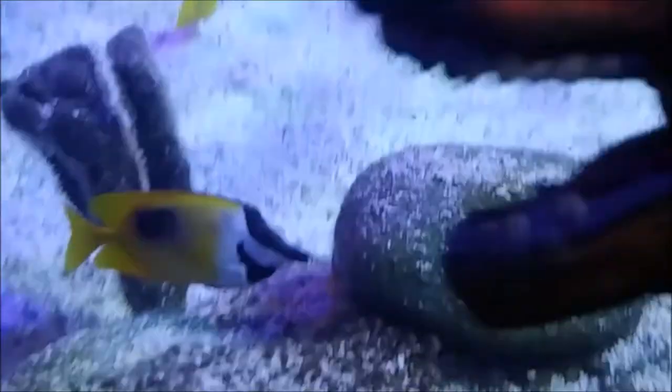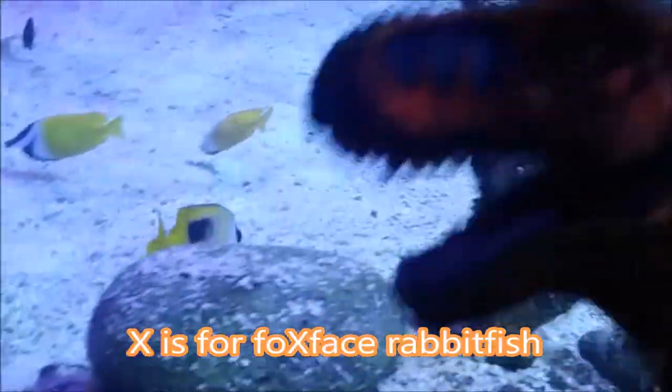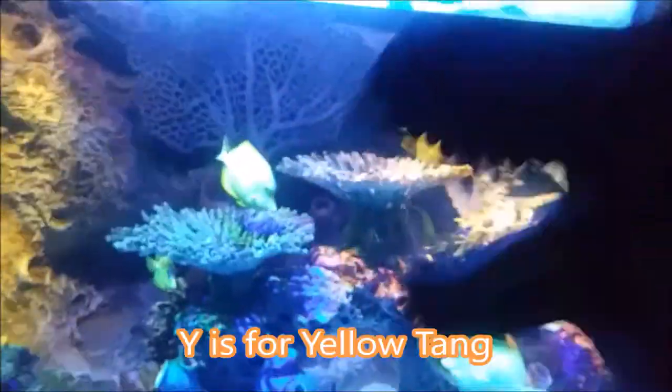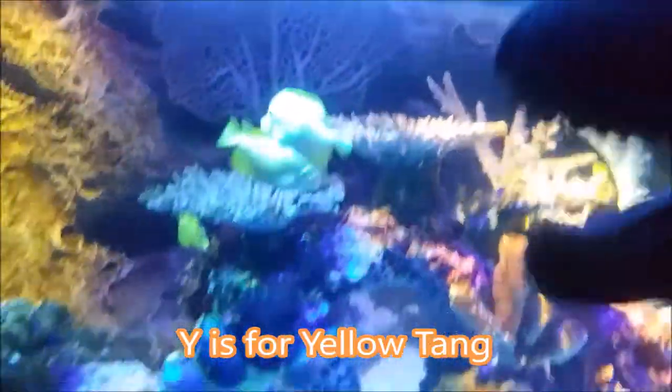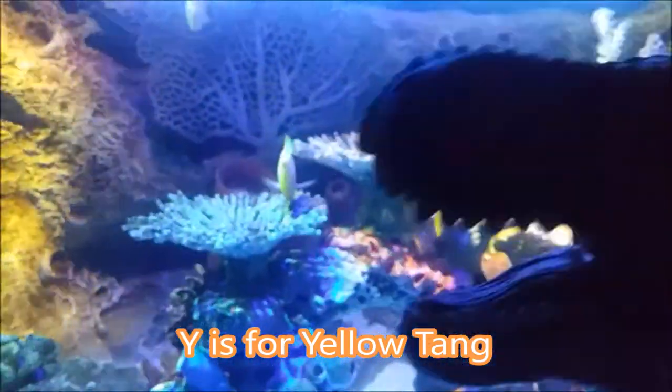We don't have a letter X, but this guy's got an X in his name. Fox Face Rabbit Fish. Isn't he cool? Take it back here. Y is for yellow tang. Delicious. Go, go, go, yeah. Look at all those yellow tangs. Delicious. Yeah, you're right about that.